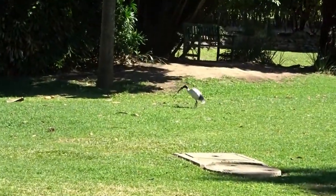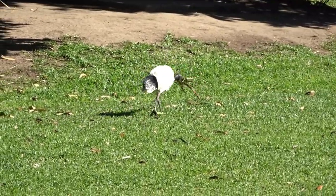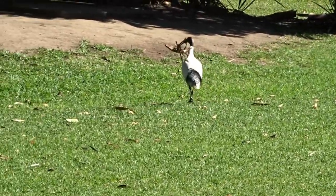Ooh. So now I'm going to zoom in on this. This is what is commonly known as a bin chicken in Australia. It is the most annoying animal on the planet. It will bug you for food, it will get food out of any place and throw it everywhere. Now, the second most annoying is this little thing down here.